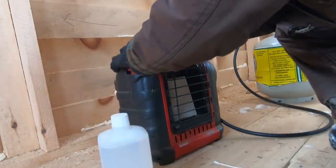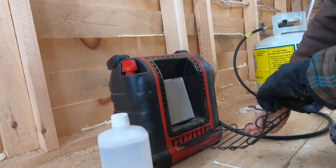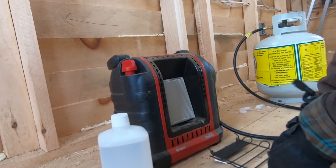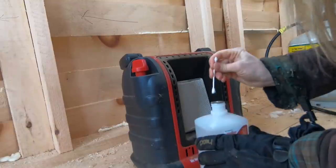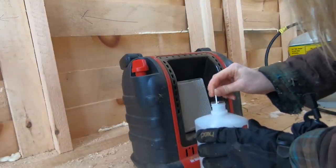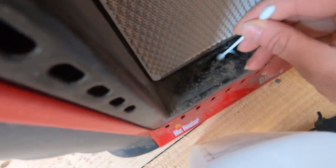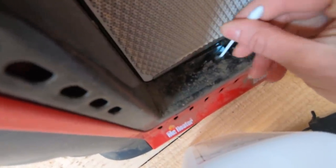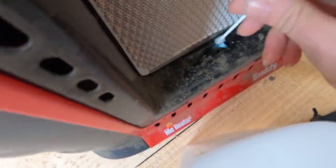Okay, first we're going to pop this out. I guess, just forcefully remove it. Okay, take your rubbing alcohol. For those of you who don't have rubbing alcohol, vodka will work just as fine. Okay. Look how dirty that is. I'll get the inside a little bit more.